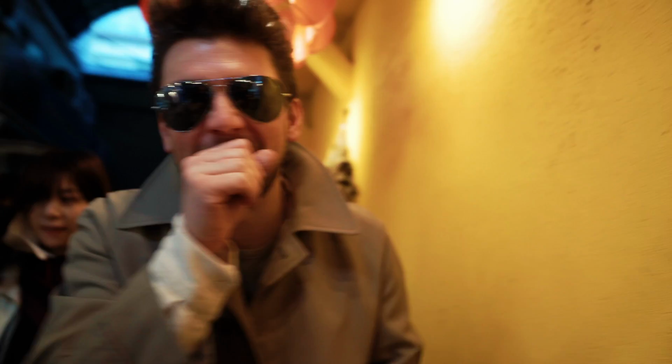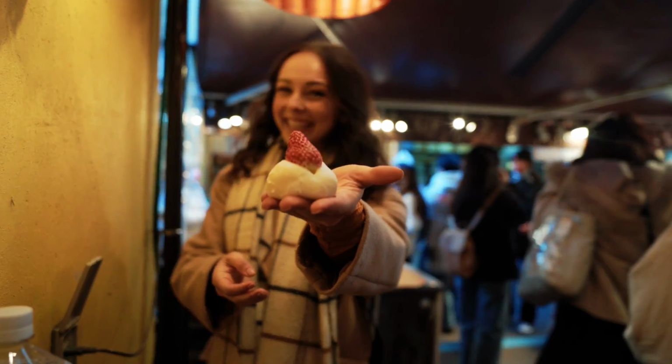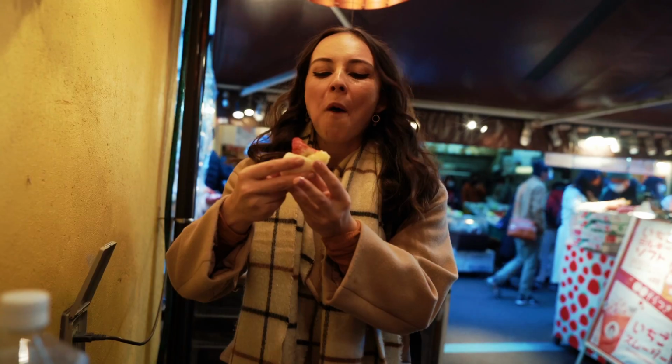How is it? One of my favorites being the vanilla custard Ichigo Daifuku, which is basically mochi that has been opened up and stuffed with a creamy custard filling and a strawberry. I could literally eat these every single day. They are so good.